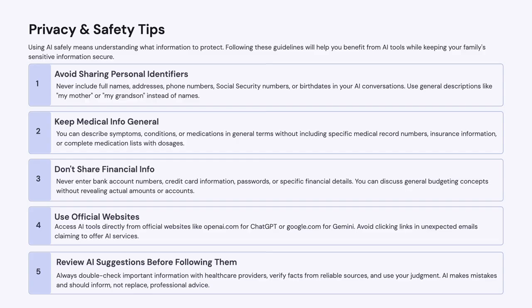Number 4, use official websites. Access AI tools directly from official websites like OpenAI.com for ChatGPT or Google.com for Gemini. Avoid clicking links in unexpected emails claiming to offer AI services. And 5, review AI suggestions before following them. Always double-check important information with healthcare providers, verify facts from reliable sources, and use your judgment. AI makes mistakes and should inform, not replace, professional advice.